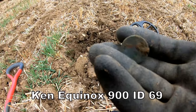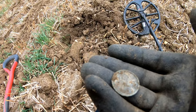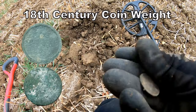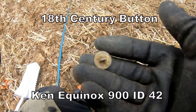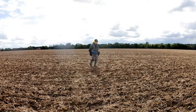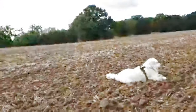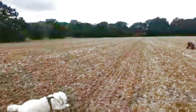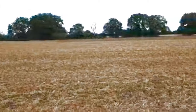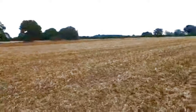I got a coin, I don't know if it's silver or what. I think it's silver. Okay, what is it? Just found a button. And this is where I am, look. Around here. Look at this, all barreled and dragged and whatever it's done here.